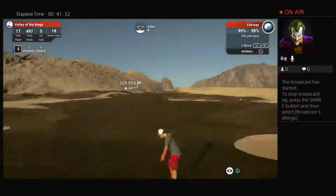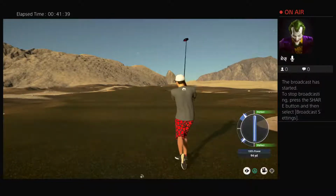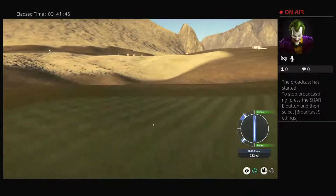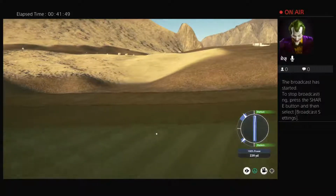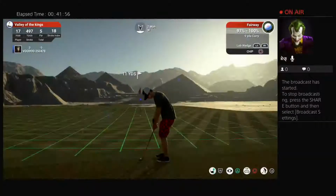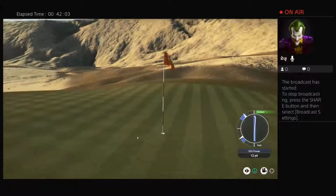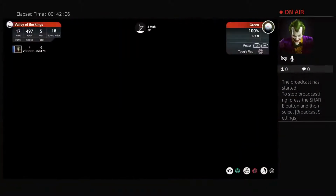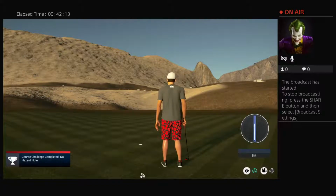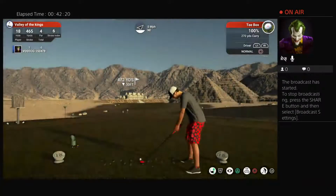And setting up this shot below the hole. And nothing to write home about on that approach shot. Too much club, I think. And about 4 feet from the cup. And that one goes in for the birdie. And after that one, he's going to stay right where he was on the leaderboard. And moving on to the 18th hole.